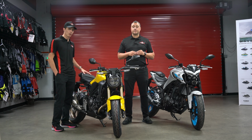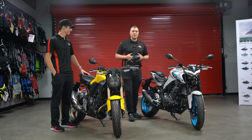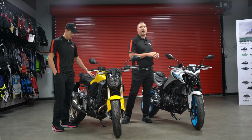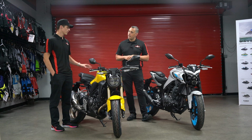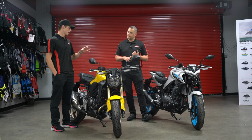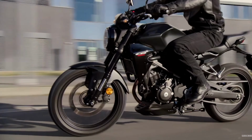Over here on the CB, we're looking at 316 pounds wet weight. We're a little bit fatter here, right? 373 pounds wet weight here on the Yamaha MT-03. So some of that's going to also come from the motor. Over there we have 2 cylinders. Here we have 1. And then also the fuel capacity and things like that. So that's kind of where we're at.